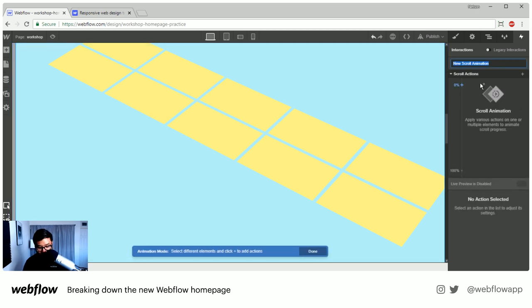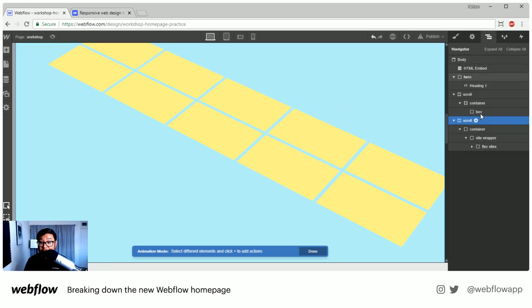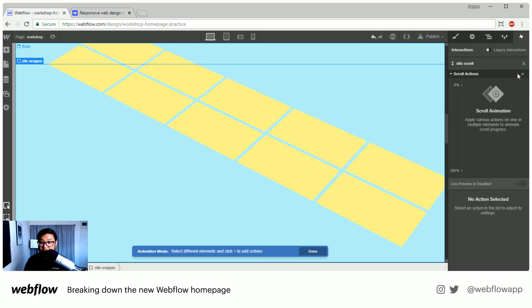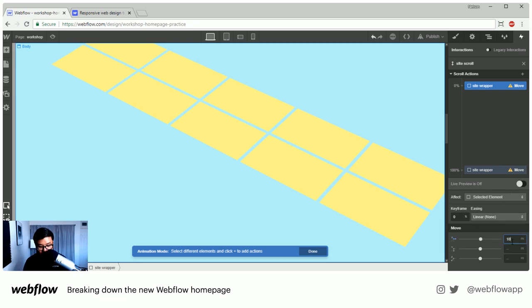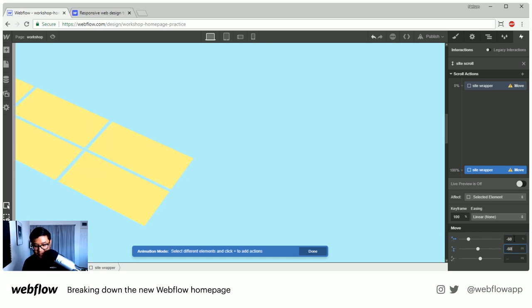I'm going to create a new one and call it site scroll. Now I'm going to go to my navigator and go to site wrapper. And this site wrapper is going to move. So on the initial state at 0%, I'm going to set the X to 100 and this one to 100. So X and Y 100. And this one right here is -60% to -60%. Oh, nope. -60%. There we go. Let's try it again.